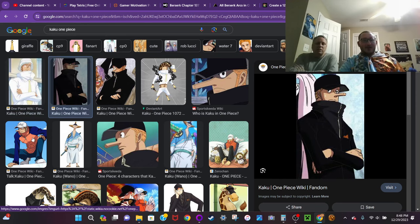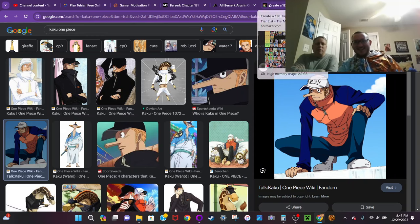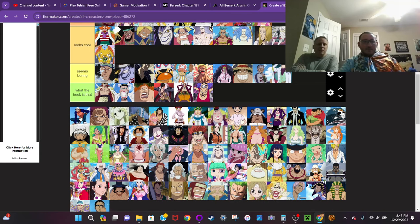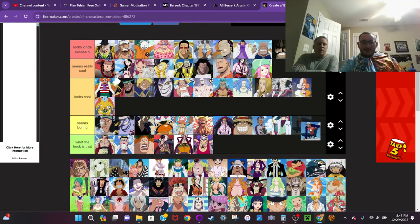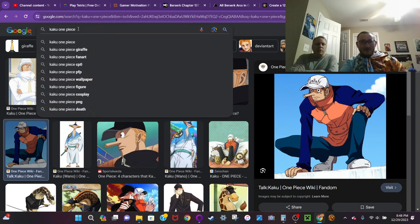There's a couple different outfit options to look at here. I can't be too harsh on him, because I feel bad for him. Out of pity, I gotta put him into the boring tier, even though it's kind of a... what the heck is going on. Okay. Stealing Pinocchio's nose, but, you know.